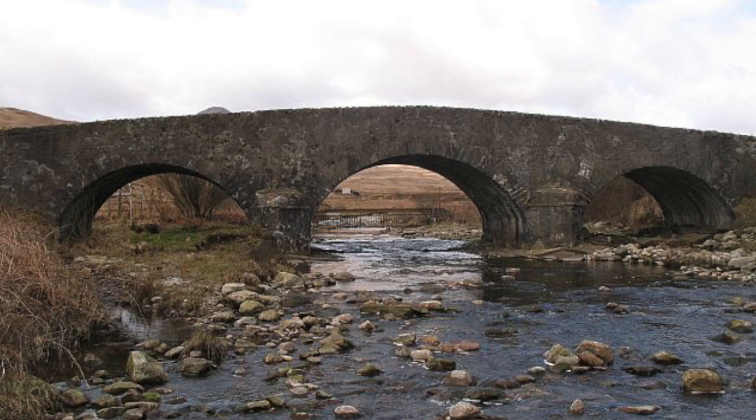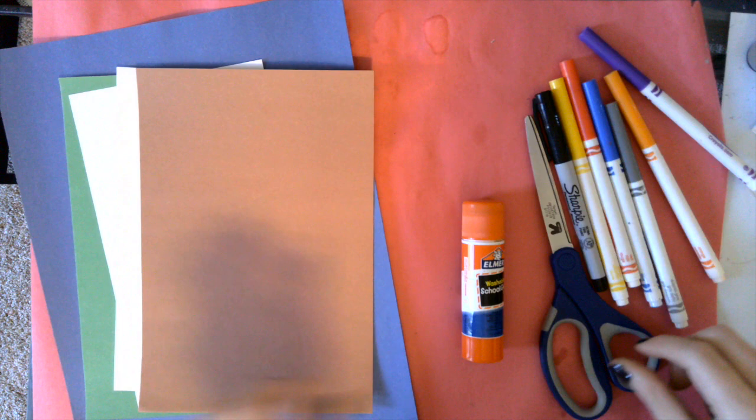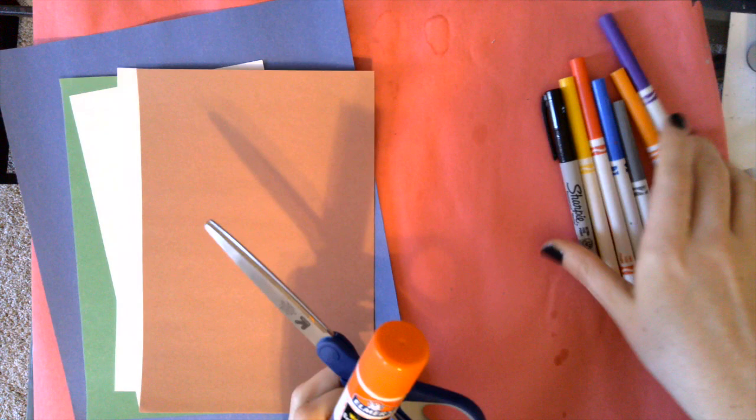Now that we know a little bit more about the types of bridges, let's use them to create a work of art. Today, I'll be showing you how to make an island collage. First, let's grab our supplies. We'll need some paper, preferably in a variety of colors, a pair of scissors, some glue, and something to draw with. If you don't have all of these supplies, you can just get a piece of paper and something to color with and make a drawing instead of a collage today.